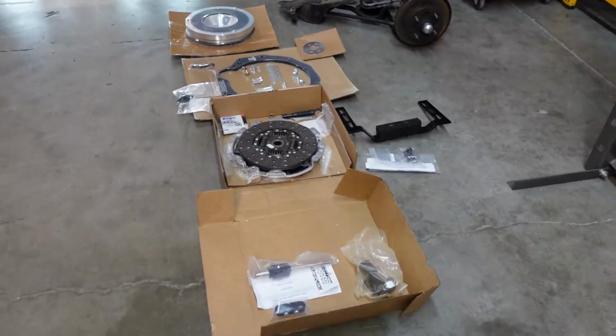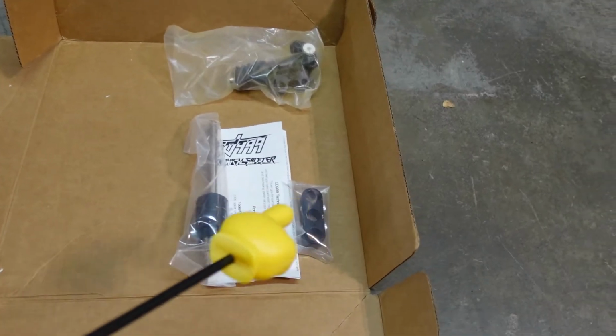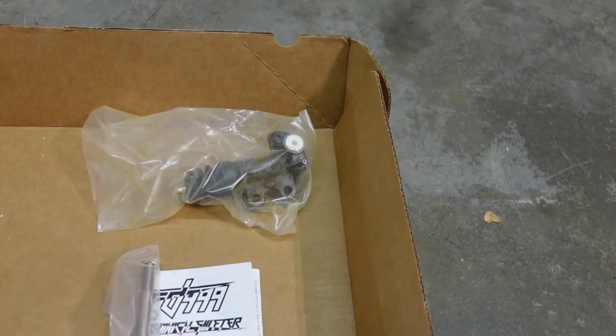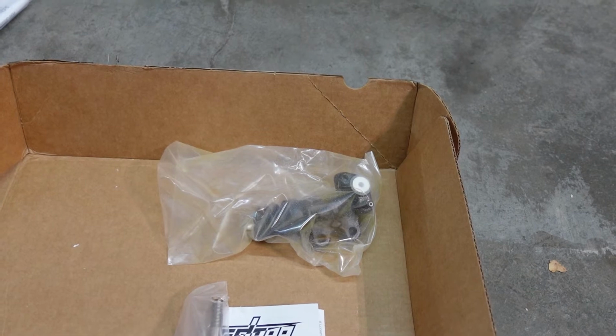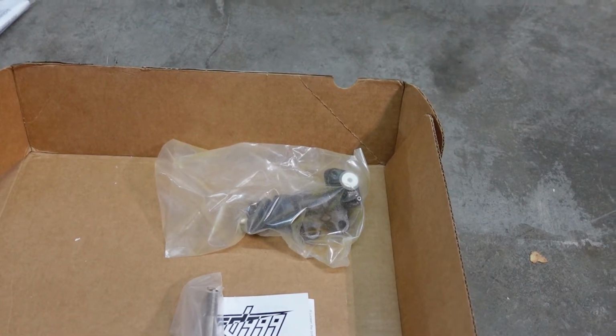And a smorgasbord of parts here. More parts for that Serial 9 shifter. Brand new clutch slave from Nissan. I'm gonna see how the clutch hose works. I'm hoping I can reuse the original one and not have to get a 350Z hose.